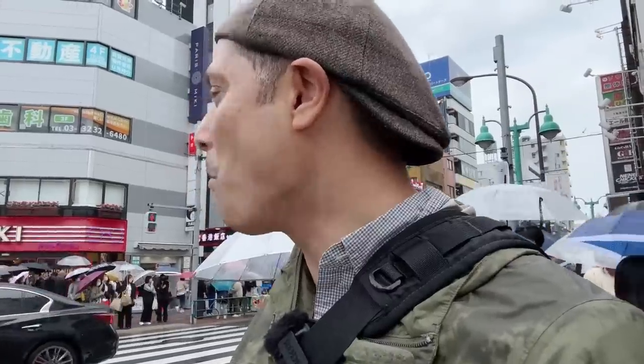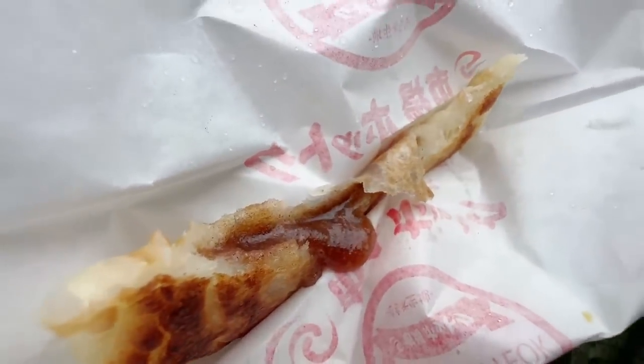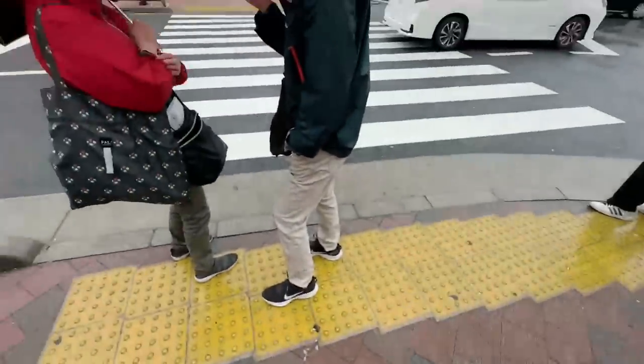Yeah, you know what? Street food. At least to me, takoyaki's nice, but my gosh. This is like pure sugar. Oh my gosh. Oh, it's oozing out. Oh. Diet is over. It was never gonna last. It's still super hot in there.